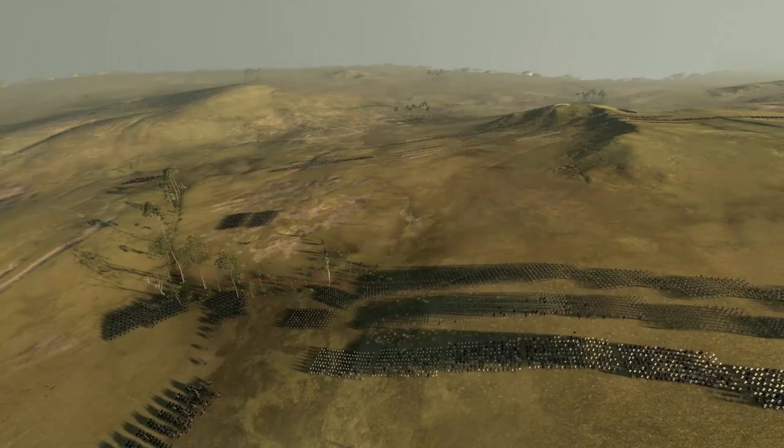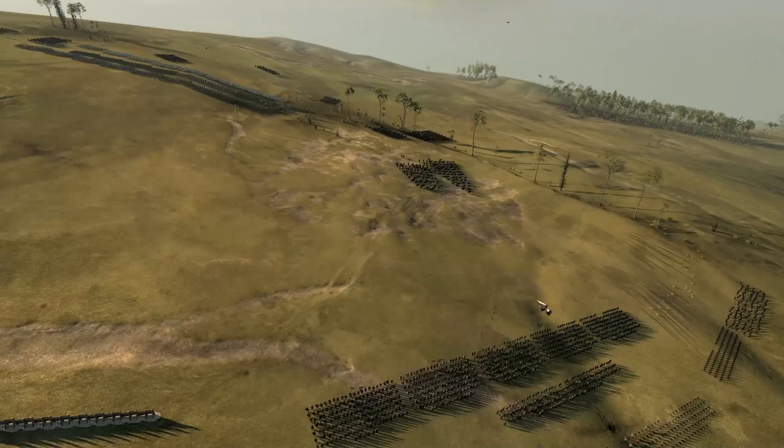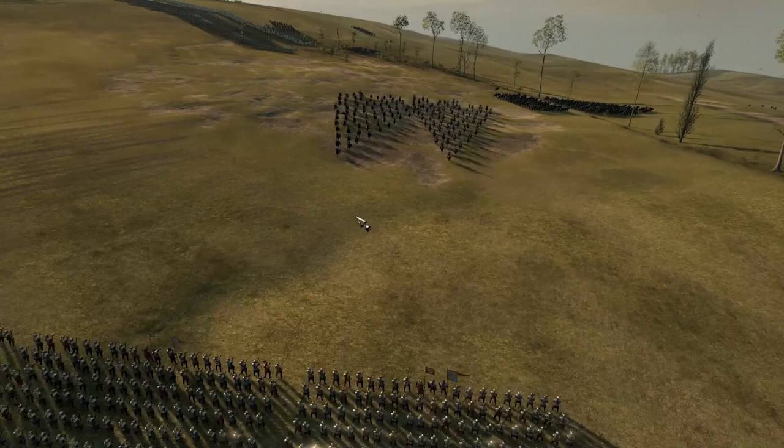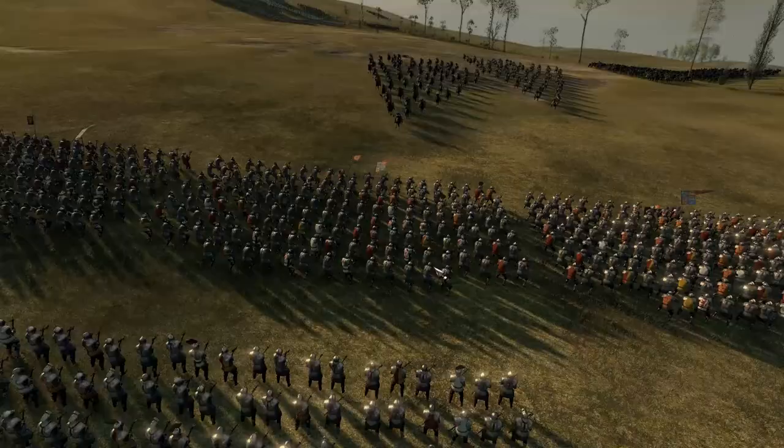Now, in reality, the English were very successful here and took a very minimal amount of casualties. By 4 o'clock in the afternoon, as the Genoese Pavese crossbowmen moved up, they got heavy rain, and they basically got all their strings caught and lost a lot of ground.